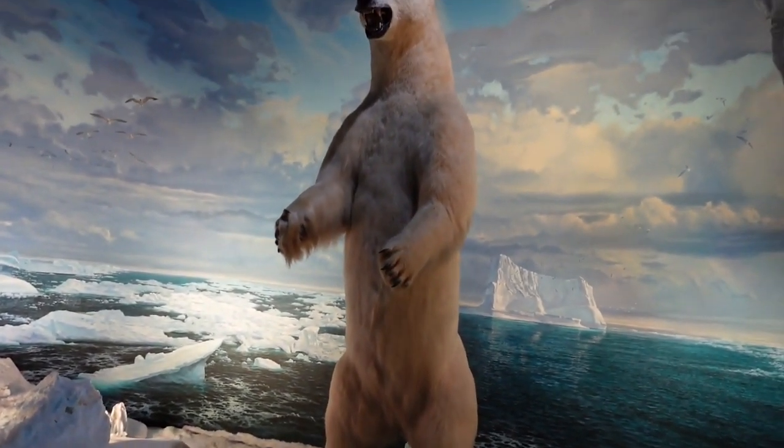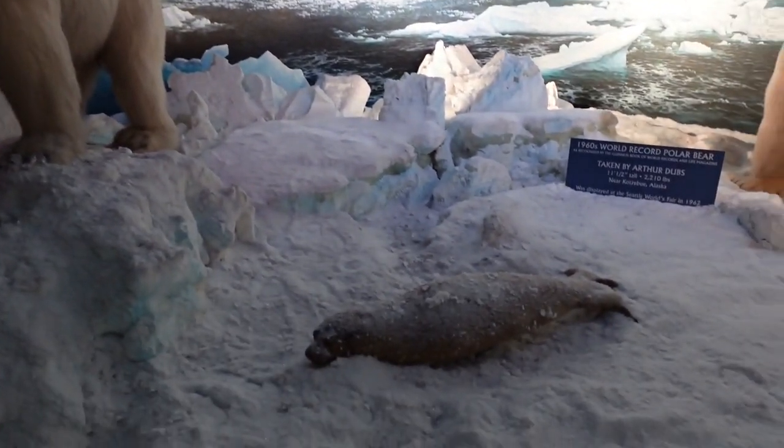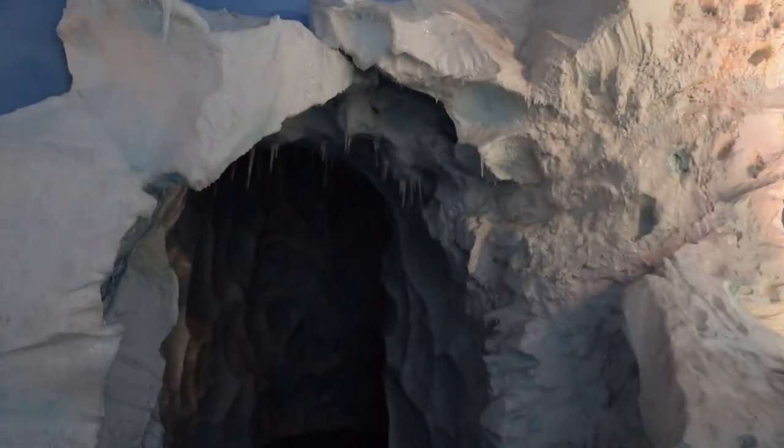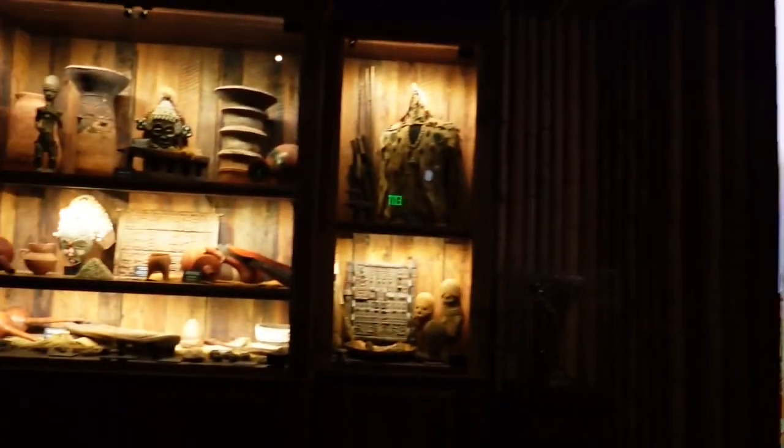Over 11 feet tall. And that guy's scary looking. And the poor ringed seal. The wife has left me with the polar bears. I hear a TV screen. And you keep on going. I mean, this is a pretty big museum.